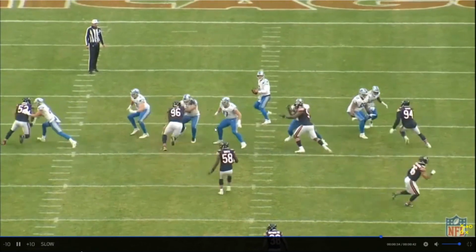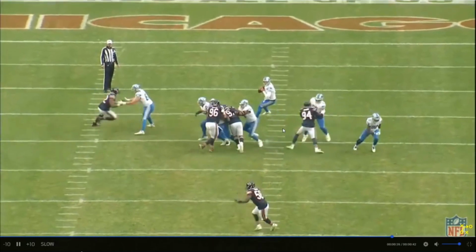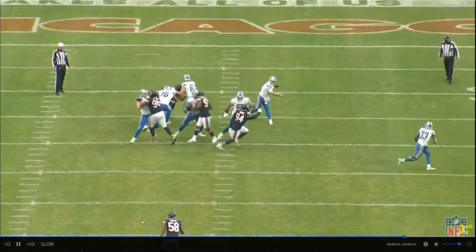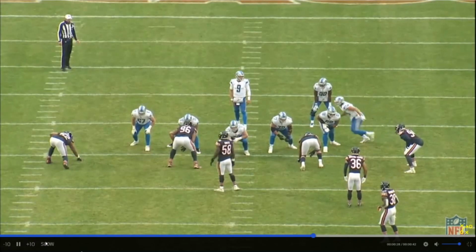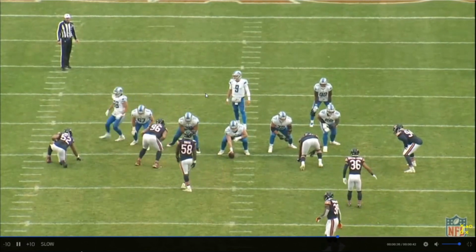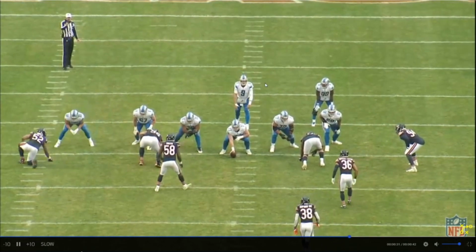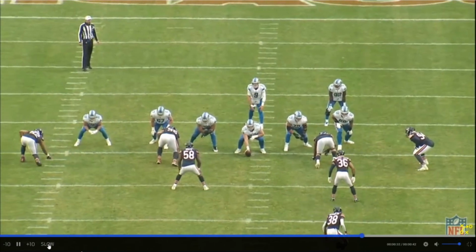All right, so they rush. My man Edwards is in. And again, it looks like there's supposed to be some stunt, but nothing's happening. Like, you can see, nice old school rip. He's ripping his arm right across. Now, usually if he's doing that, then Akeem Hicks would be coming over or some type of blitz or something. Now, they just rushed 4.